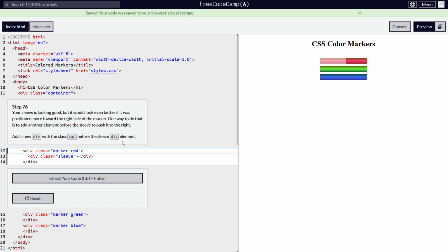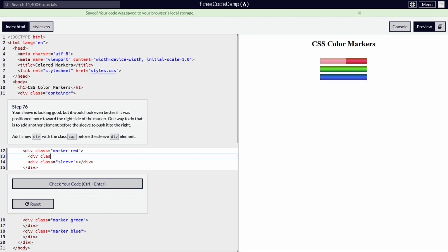Your sleeve is looking good. Thank you. But it would look even better if it was positioned more toward the right side of the marker. One way to do that is to add another element before the sleeve to push it to the right. Add a new div with the class cap before the sleeve div element. Okay. Div class cap.